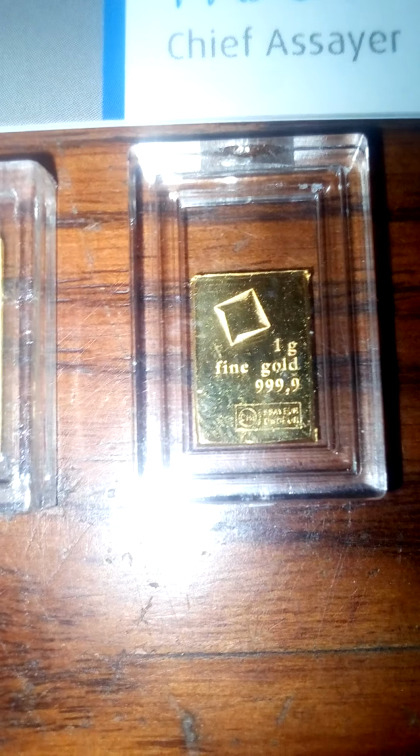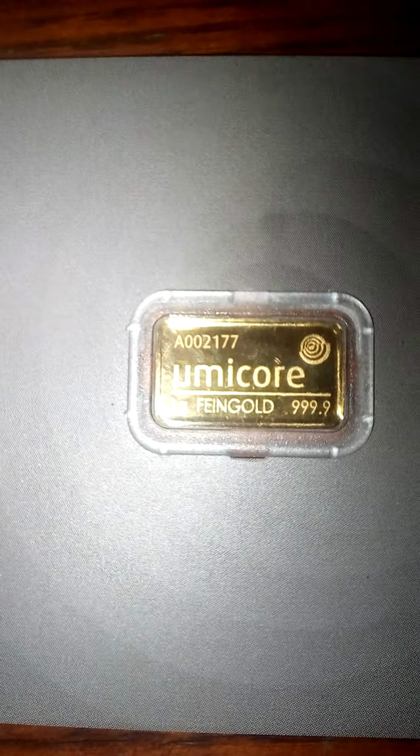Or pendants and knickknacks, things like that. So this is one of the best materials you can get for investment. Advise you get some.